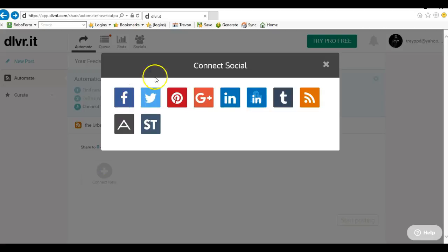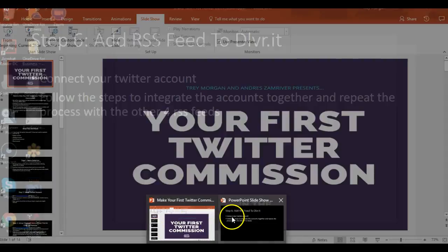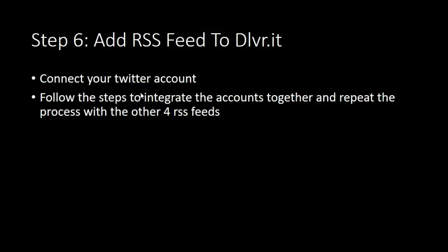And the great thing about this, maybe you're using Facebook or something else. You can use it for Facebook, Pinterest, Google Plus, LinkedIn, Tumblr. Okay. So pretty awesome tool, just in general. All right, so that's that for step 6.